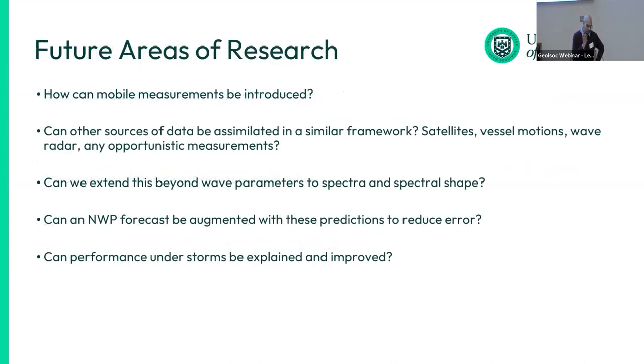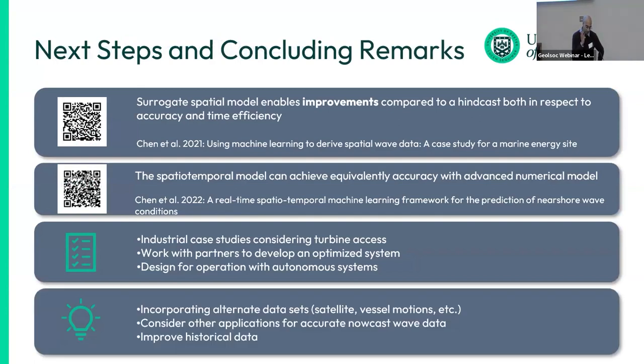Next areas that we're looking at is how can we incorporate mobile measurements, be that drifting buoys, vessels, or satellite tracks. How can we extend beyond this? Right now we've been looking at integrated parameters of waves, but what's also of value is looking at the full 2D spectra. And then can we also incorporate the NWP forecasts as an input to the system and use them for some sort of bias correction? Ongoing, we're also working with some industrial case studies, working with vessel operators to see if they can use this to operationalize some of their decision-making.